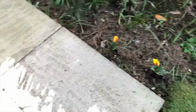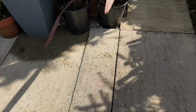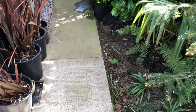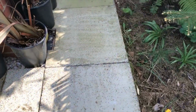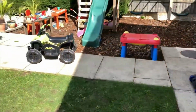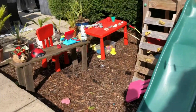Oh, that's the other thing I did, was pressure washed the paving all the way around the house. I didn't go down there though, because no one ever goes down there, so I didn't bother. So I've done all the way to here, and I sort of phased that one in a little bit into the side of the house which hasn't been done. So all this, the whole patio, and all the way down the side of the house and the drive in the front garden as well.